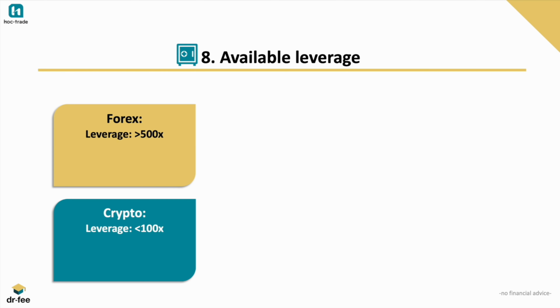The eighth dimension of our Forex versus crypto comparison is available leverage. Leverage again is a double-edged sword. While it can significantly push the profit of your trades, it also amplifies your loss and risk of being liquidated. While the available leverage in the Forex market is higher, in some cases leverage of 300, 500, or even more is available. The Forex market is also more regulated as mentioned earlier.